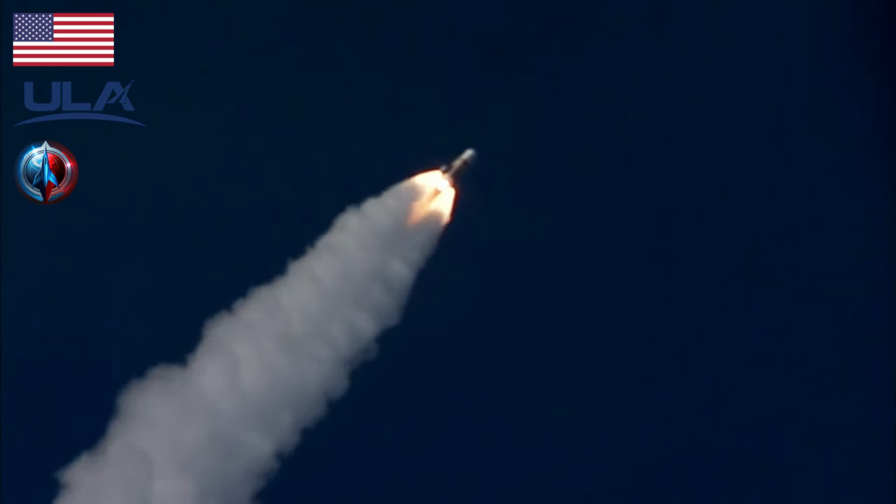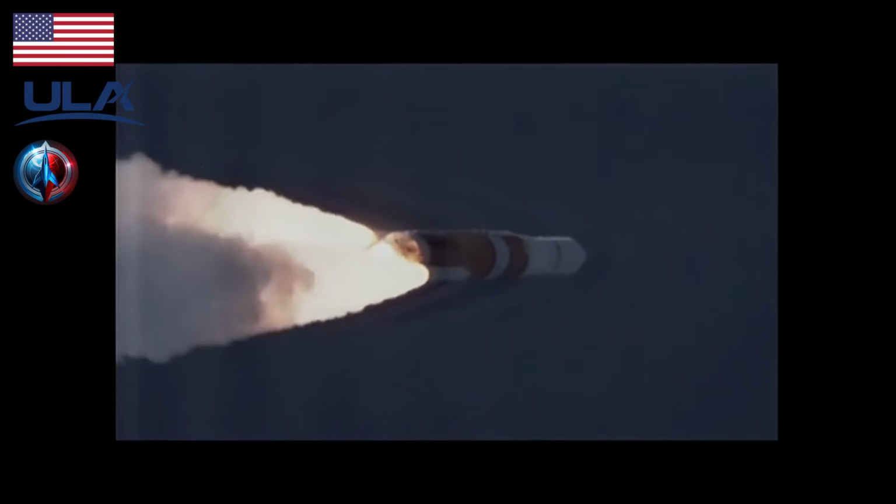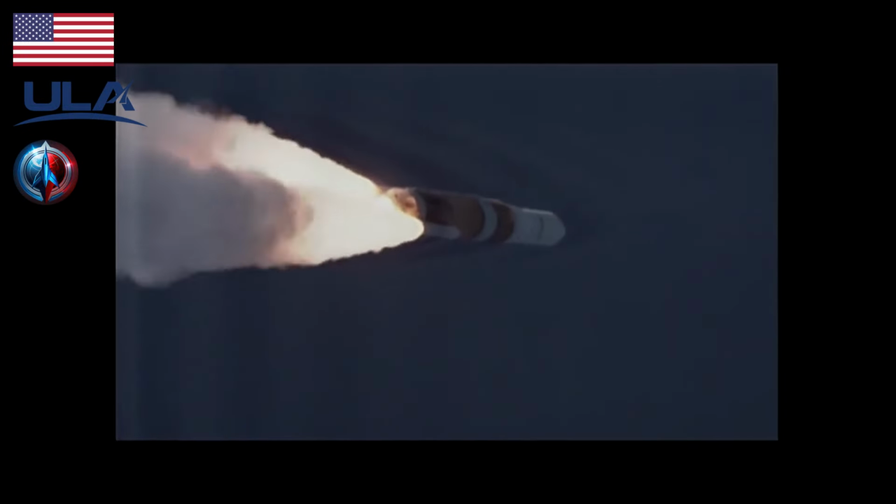50 seconds. Passing Mach 1, vehicle now going transonic. Now passing 1 minute into the flight. Now hitting max Q, maximum dynamic pressure in the vehicle.